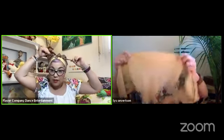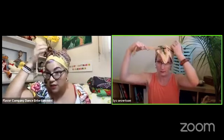Now, this one, I'm going to come up with the other way that I did earlier. I'm going to tie it up just a little bit higher because I already have this one underneath. Now, Lise has one that is a bigger scarf. It's a little silkier, but you notice you have a little bit of that layered look here.